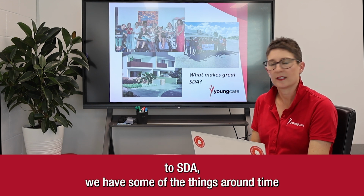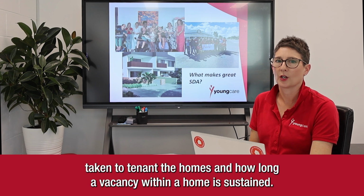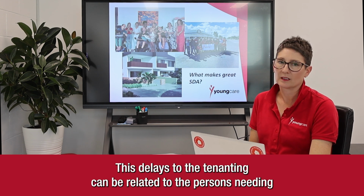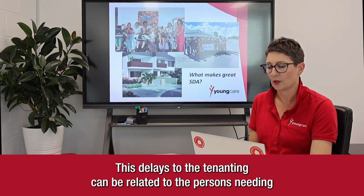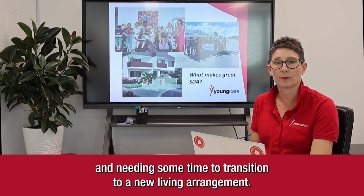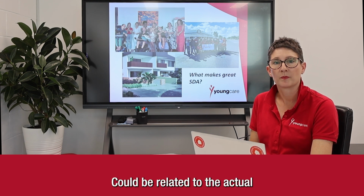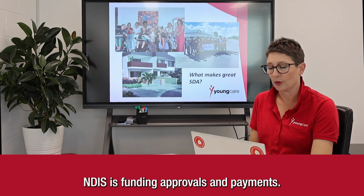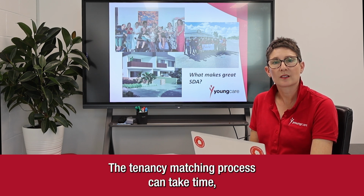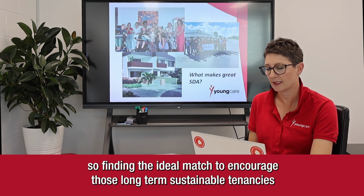Looking at the threats to SDA, we have some of the things around time taken to tenant the homes and how long a vacancy within a home is sustained. These delays to the tenanting can be related to the person needing leaving home, for example, and needing some time to transition to a new living arrangement. Could be related to the actual NDIS funding approvals and payments. The tenancy matching process can take time, so finding the ideal match to encourage those long-term sustainable tenancies.